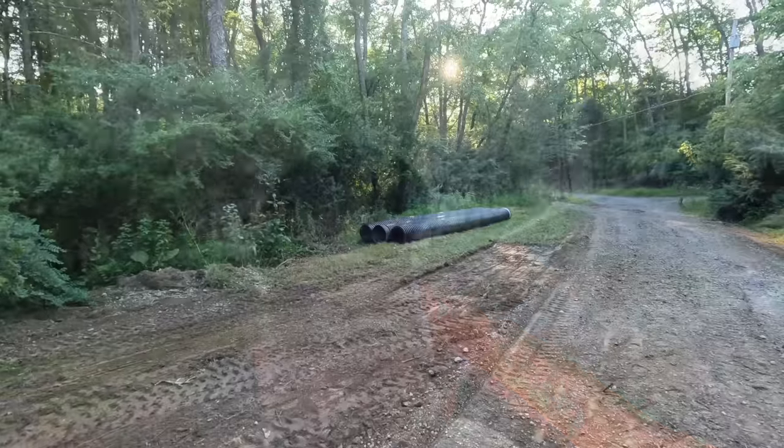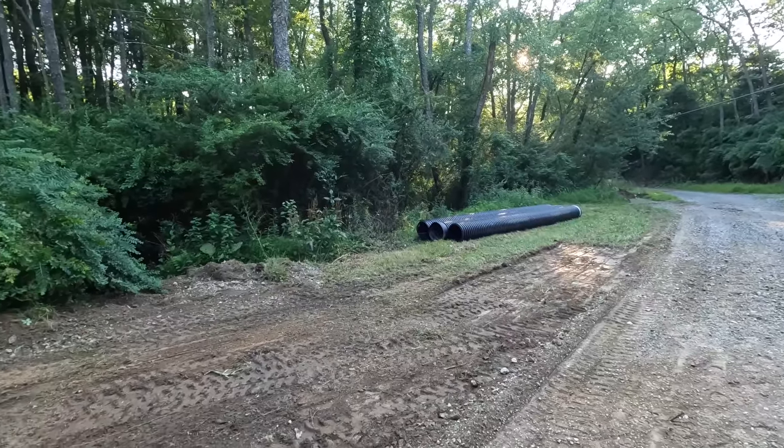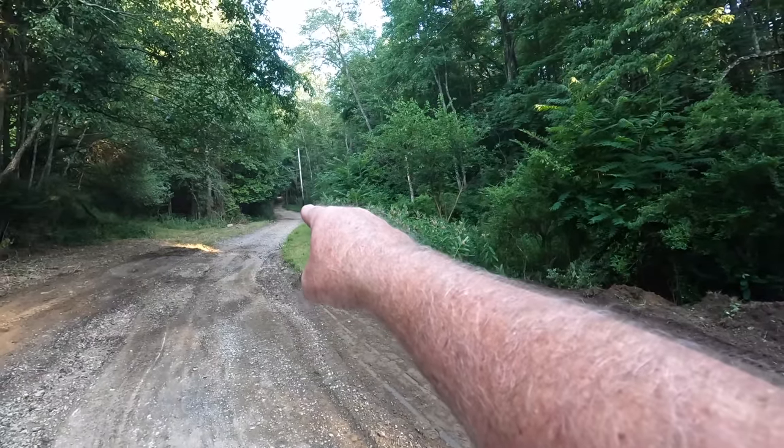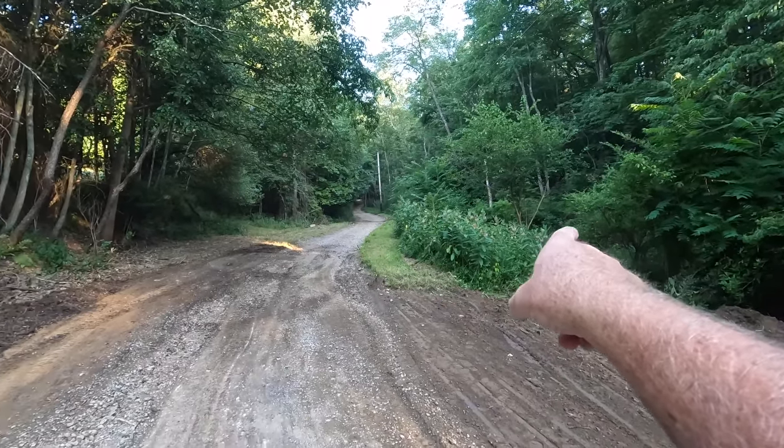All right, I'm down here on my sister's driveway now, pretty close to where my mom's driveway breaks off and goes up the hill. I'll show you what I have going on here. So I picked up three joints of pipe. That's 15 inch, 20 feet long. What I'm going to do with that, up the driveway there, a couple hundred feet, I'm going to put 30 feet of that pipe across the driveway headed towards the stream.